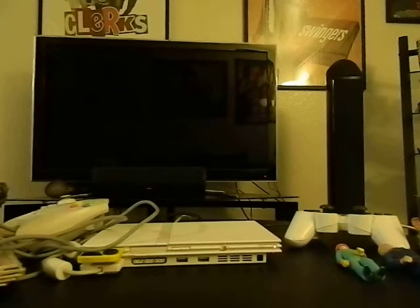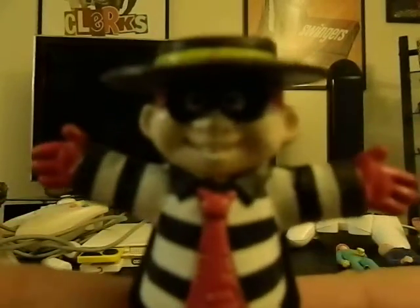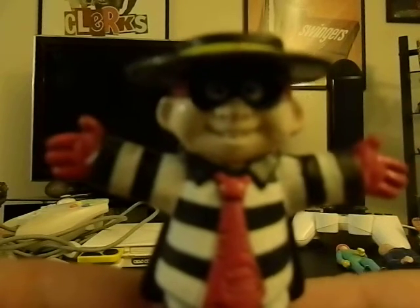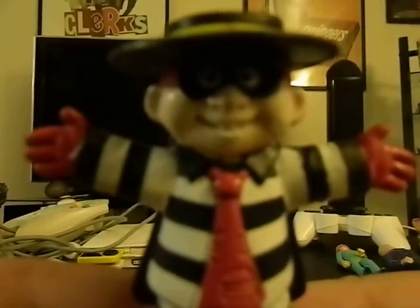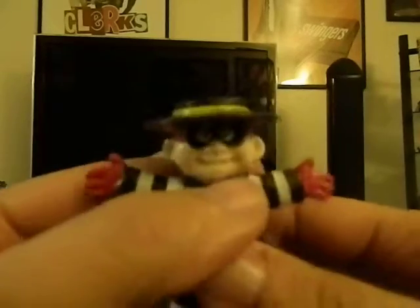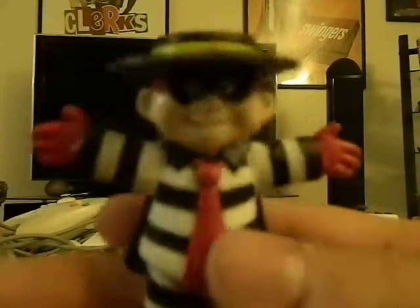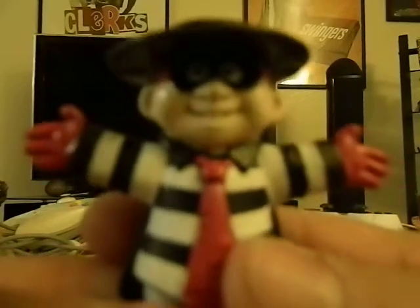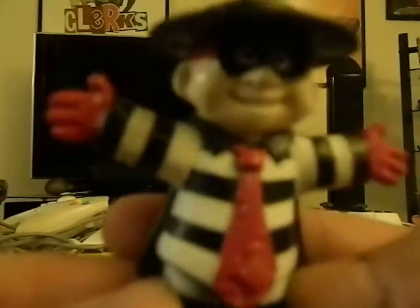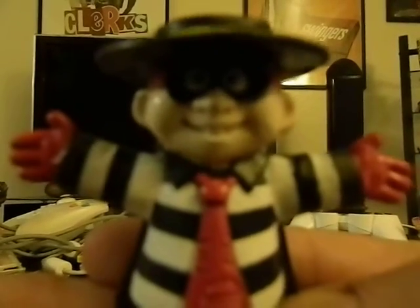Okay, next, a few videos ago I showed you a Ronald McDonald Premium, and now I have a Hamburglar Premium. These are from 1995, called What Am I Going to Be for Halloween, and they actually come with plastic costume shells that you snap over their bodies, and they have their Halloween costumes on. Now, like I said, I have a Ronald and I have a Hamburglar, but I don't have their costumes. But I went on eBay and I bought a small lot of their costumes.